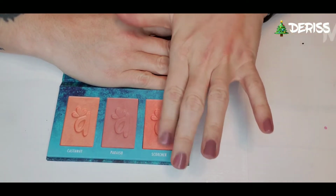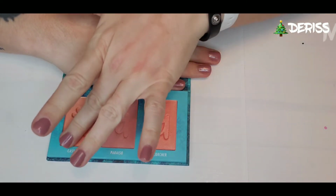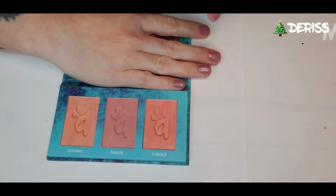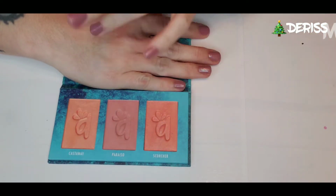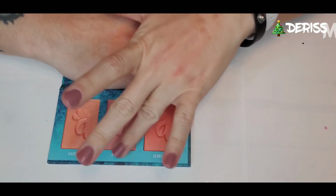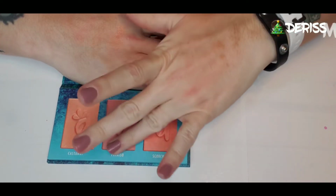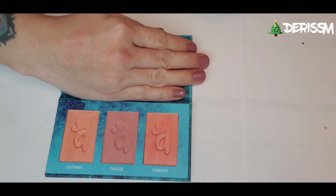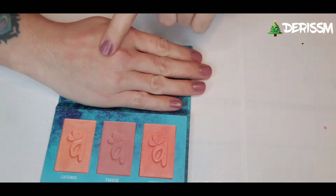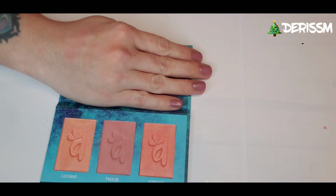You guys know that I really love luminous blushes, and I live for these warm, citrusy, yummy kind of tones. This one right here, it's not so pink that I can't use it. It's more of a slight mauvey tone. Easy to blend. They last all day. They feel incredible. The formula feels really beautiful. I am a huge fan of this palette.